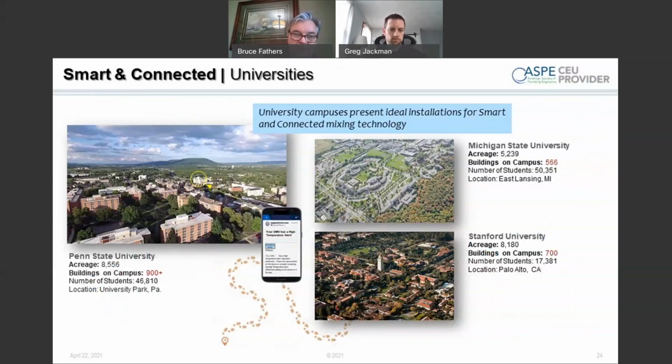So for example, if you just look at a few facilities here, I just Googled some of the larger universities. Penn State is 9,000 acres. They've got 900 plus buildings. Obviously, going around to check hot water in 900 plus buildings isn't practical. What typically happens is they get a call, and somebody in a dorm is either getting too hot of water or not hot enough water, and then they have to go take a look. Well, if I got that warning ahead of time, if I knew immediately, my phone, the phone you see there, sent me an alert saying we've got an issue with high temperature. It's a high temperature hot water alert. Okay, something's going on there.